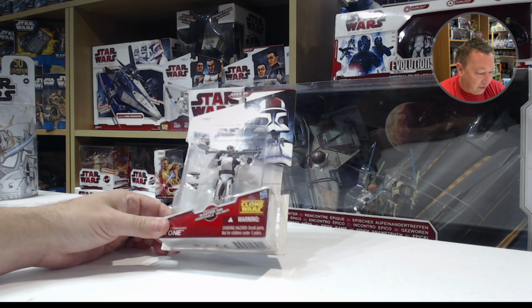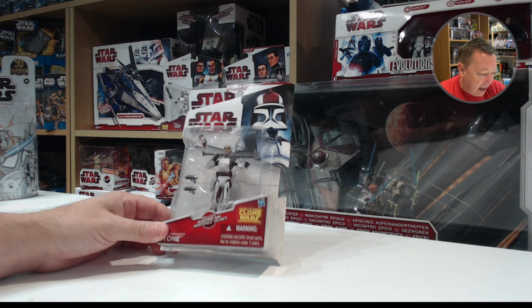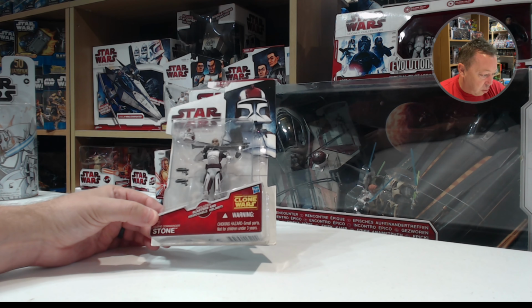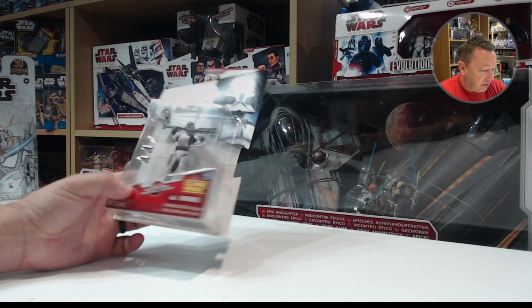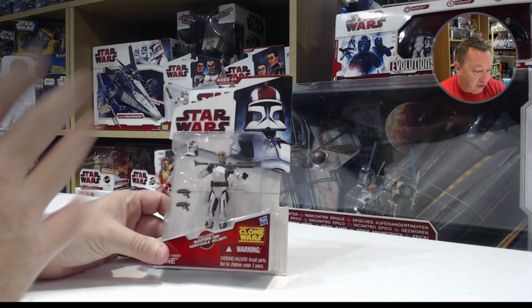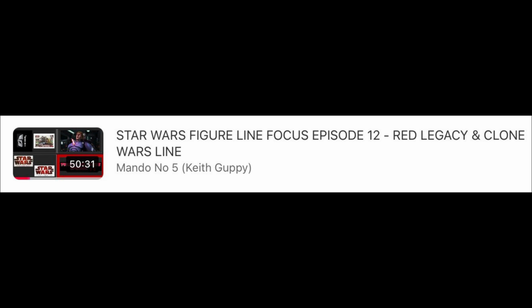So let's start with some of the stuff I've got from Craig in Australia. Thanks again, Craig. Really appreciate it, mate. So I've got a few Clone Wars figures that I really needed. I've got a few gaps in this collection, which I identified in one of my videos. So go back and it's one of my Star Wars Modern Focus line videos.